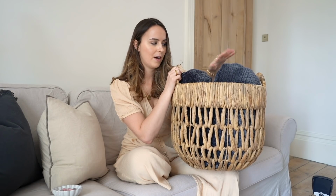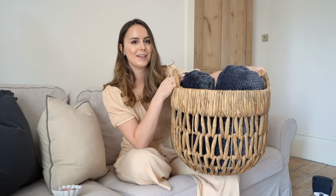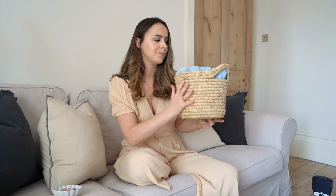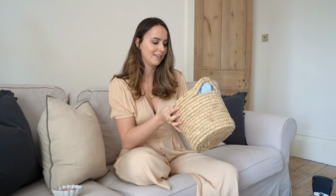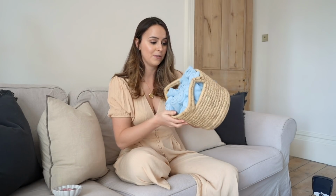We just have it by the sofa and we chuck it in, but I'm now using baskets for absolutely everything. Case in point, I've got some really cute ones from H&M and I've got all of our cleaning microfiber cloths in them. Ollie always takes the mick at me, but I do genuinely keep them like this.